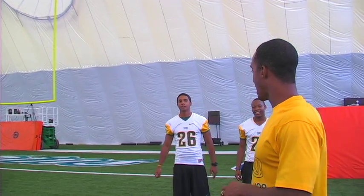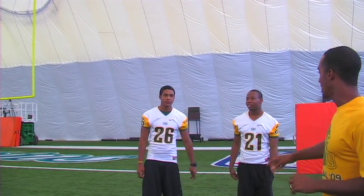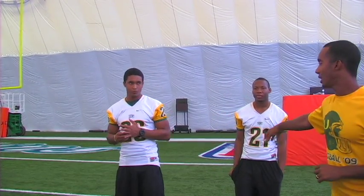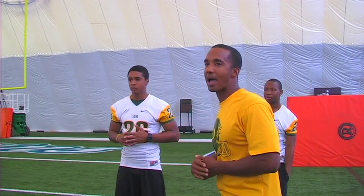Helping me out today, I got two guys from our team, both AYFL alums. This is Wesley Smith, our strong safety. He played at PPO. And this is Quincy Wilson, he's a cornerback, and he played at West Pines Optimist, okay?